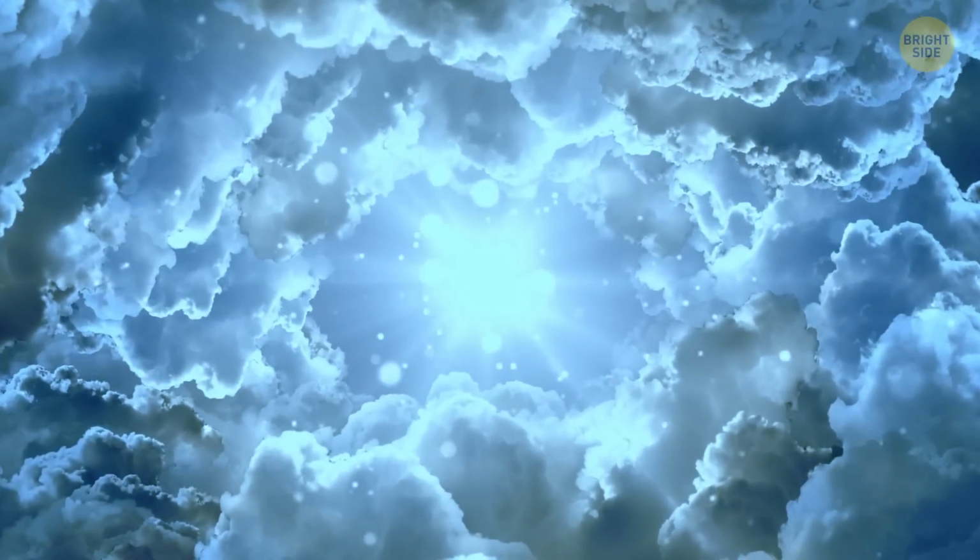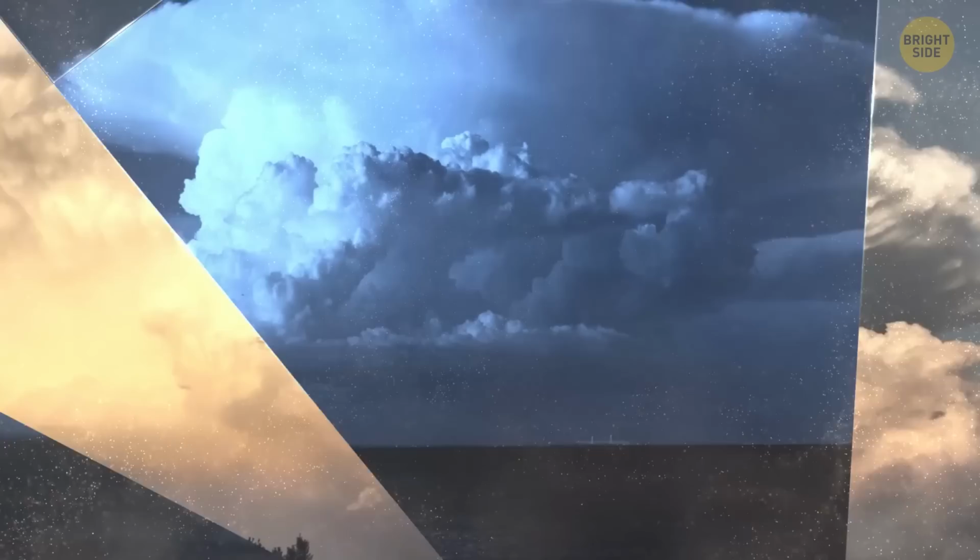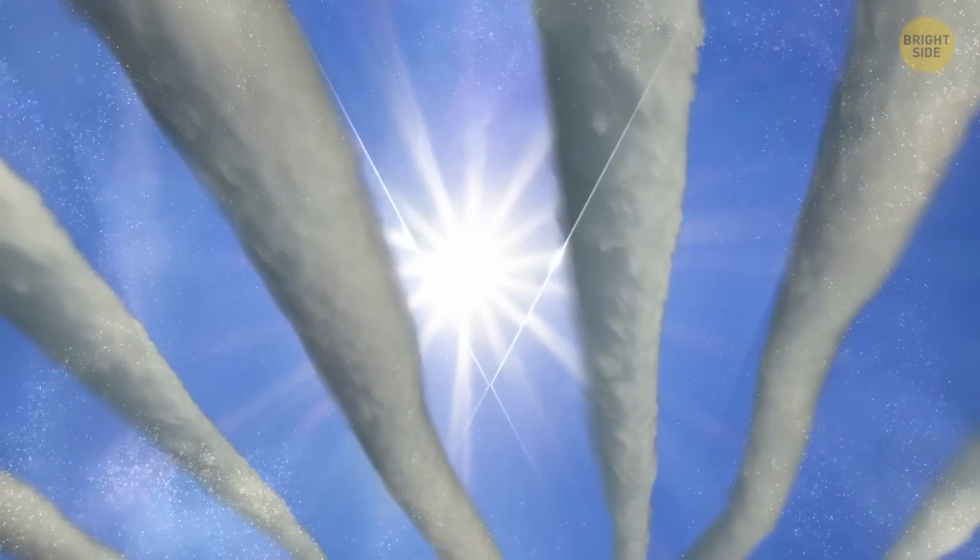Well, as the song goes, we have just looked at clouds from both sides now. So, what are some other natural wonders that fascinate you?